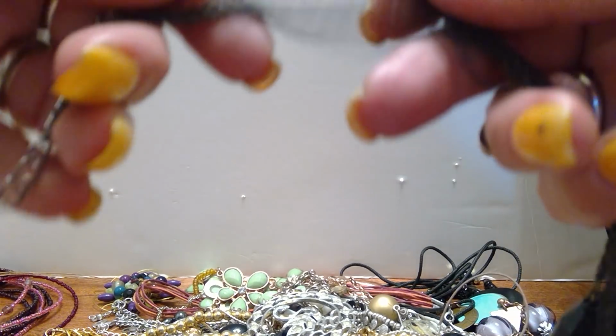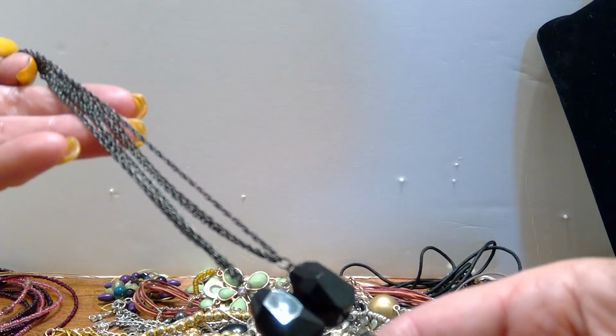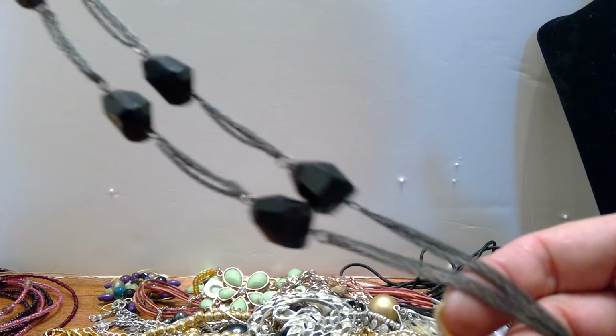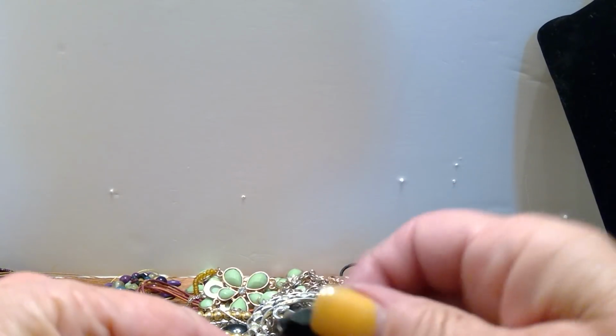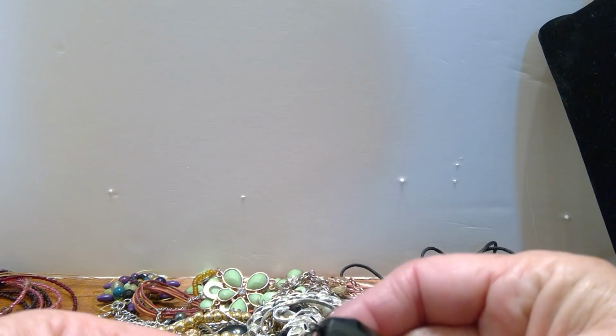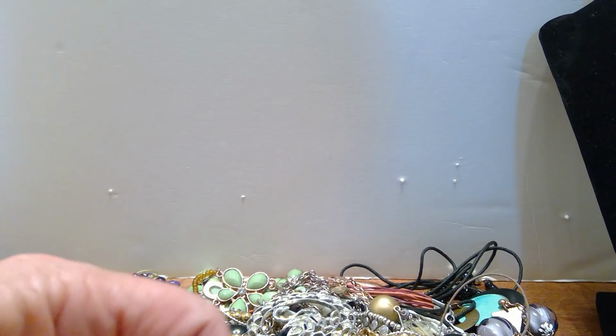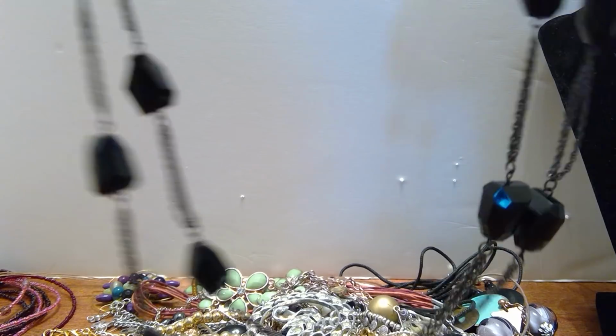This is a nice set of beads. I like these. It's that dark, the black jewelry. And these are very nice, heavy. I'm trying to decide if they're glass or acrylic. Let me look at the hole. Yeah, I think these are heavy acrylic. But nice. This is a nice and long necklace too.